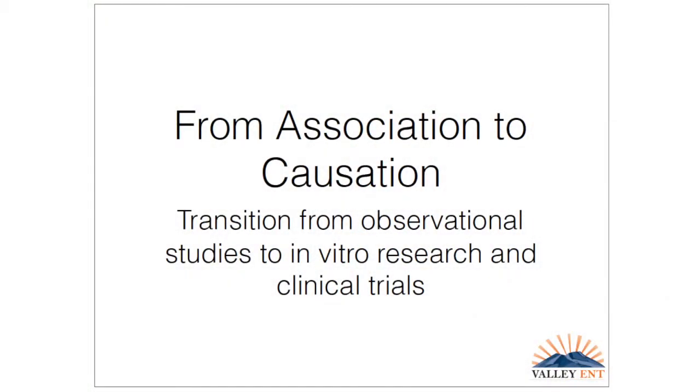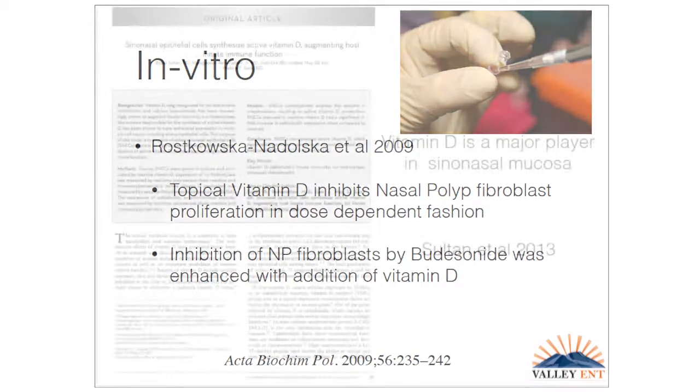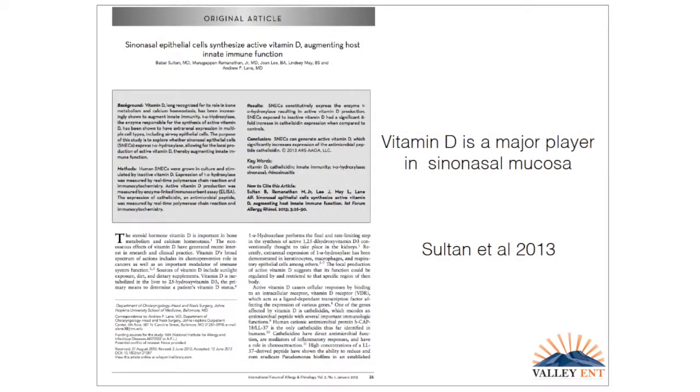There have been some interesting in vitro studies that I wanted to bring up that I came across. Benchtop research: topical vitamin D inhibits nasal polyp fibroblast proliferation in a dose-dependent fashion. And inhibition of nasal polyp fibroblasts by budesonide was enhanced. Budesonide is Rhinocort. So inhibition of nasal polyp fibroblasts by Rhinocort was enhanced with the addition of vitamin D. So this is all lab. This is in vitro.